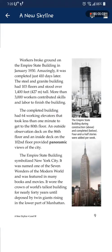Workers broke ground on the Empire State Building in January 1930. Amazingly, it was completed just 410 days later. The steel and granite building had 103 floors and stood over 1,400 feet tall. More than 3,000 workers contributed skills and labor to finish the building.